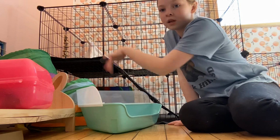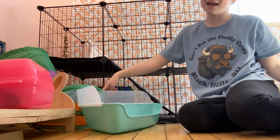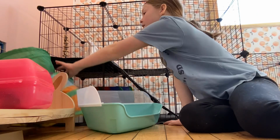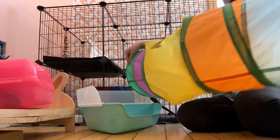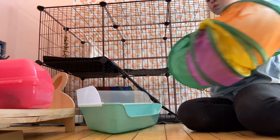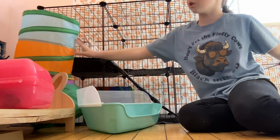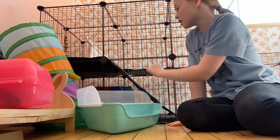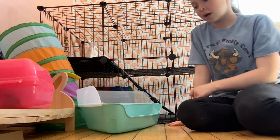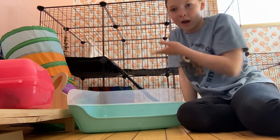So this is the get rid of pile. You guys got to see me struggling with this. I'm getting rid of this because there is a huge cut in it because it was way too big for his cage. But I still wanted him to have a tunnel, so I cut it and put a piece in there. That's why I'm getting rid of this, because I don't really have a use for it anymore.